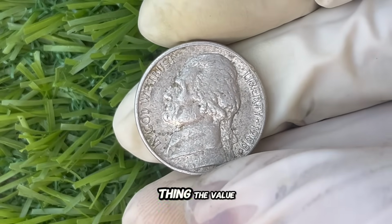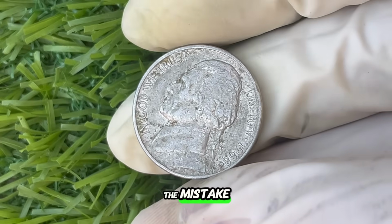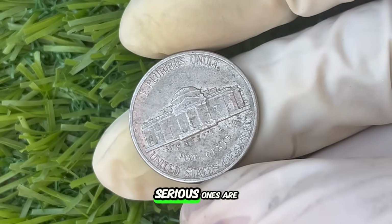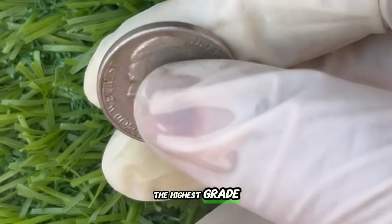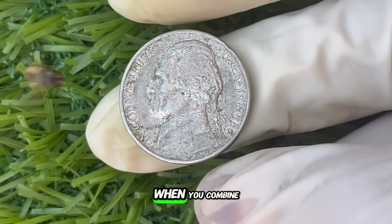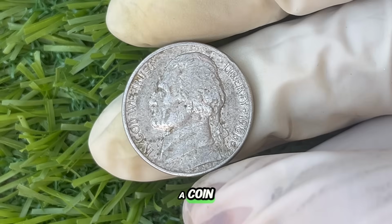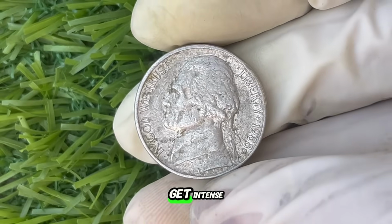Here's the thing. The value of this 1988-era nickel isn't just because of the mistake. It's because of demand. Coin collectors, serious ones, are constantly battling to get their hands on the highest grade, rarest coins. And when you combine rarity, condition, and the historical significance of a coin tied to a U.S. president like Thomas Jefferson, the bidding wars get intense.